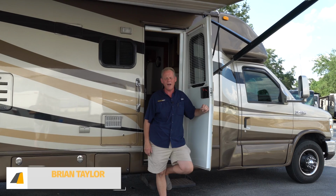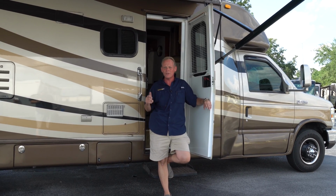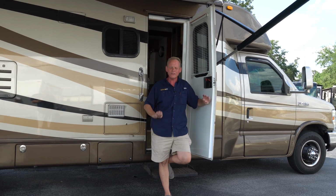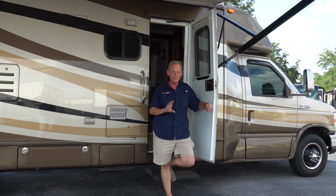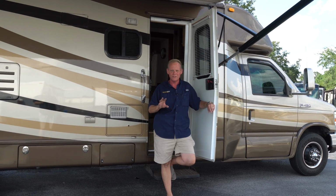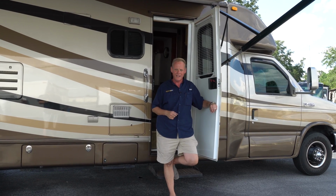I'm Brian Taylor, owner of Highway RV in Lake Alfred, Florida. Today I'm excited to take you on a tour of this 2010 Phoenix Cruiser. This is the 3100 twin bed floor plan. It's really unique and it's loaded with tons of extra features. Let's go ahead and start our tour on the inside.